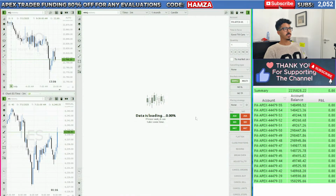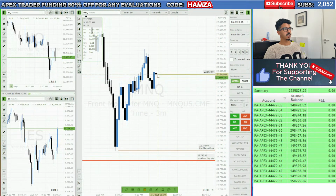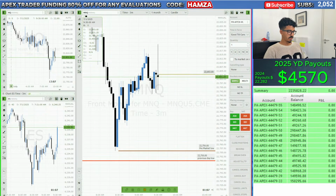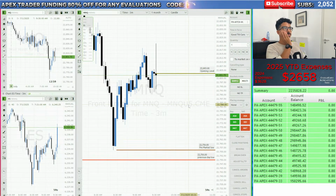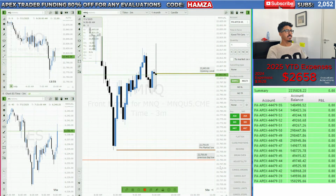If we go back to the 3-minute chart, we put the opening print level somewhere here. The level is at 803, pre-market low, previous day's low. So we have everything there. Oh, I don't like that the P is small.